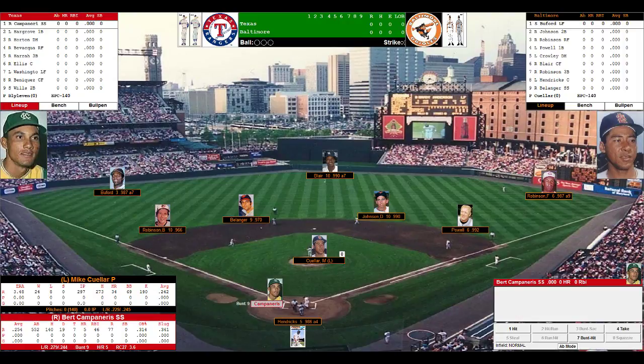The 1977 Rangers went 94 wins and 68 losses. The 1970 Baltimore Orioles went 108 wins and 54 losses.